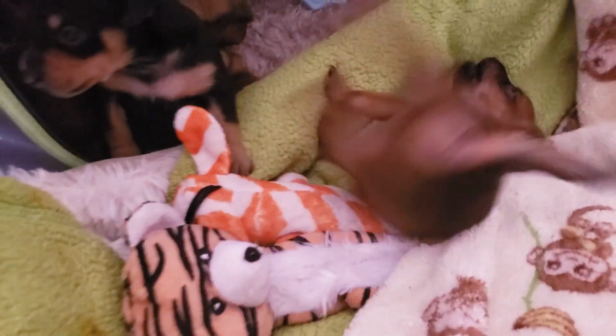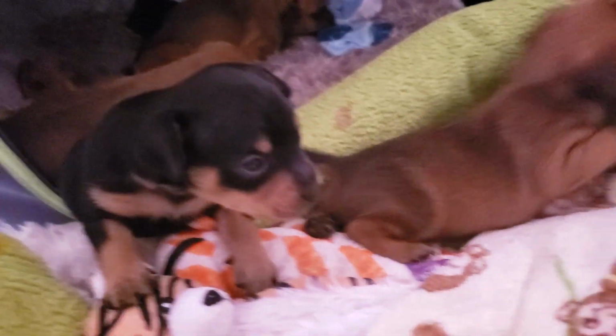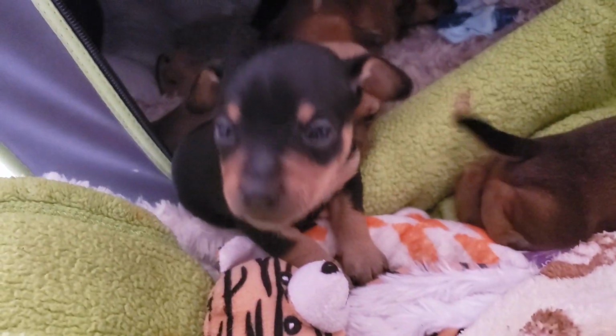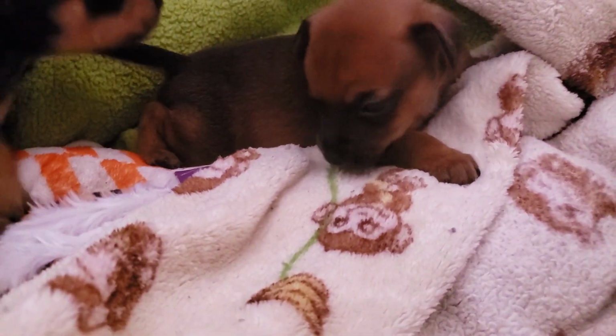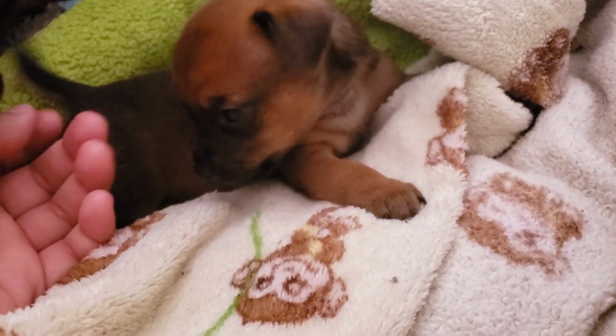Something really exciting is that all 7 puppies are happy and healthy. They're all crawling around and they all have their eyes open. Their ears are starting to open and they're 23 days old now. They were born on July 2nd and it's currently July 25th. And yeah, here's Andrew right here. Say hi, Andrew. And here we have Noah.